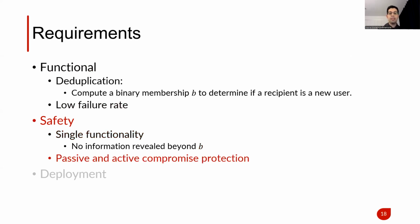Moreover, we need to ensure that we provide protection against passive and active compromises. We want to ensure that a single actor in our system will not be able to learn any information beyond the output that it should learn. And we want to ensure that any query will only reveal the output with collaboration with the organization itself, to prevent cases such as the Taliban taking control over Afghanistan and getting control over biometric devices, allowing adversaries to have access to our membership queries without collaboration from the organization. And finally, we want to ensure scalability up to 10,000 users for our system.